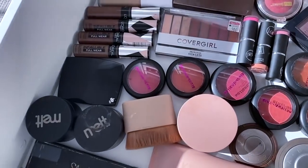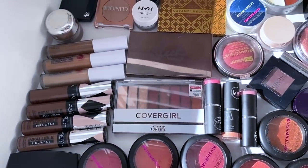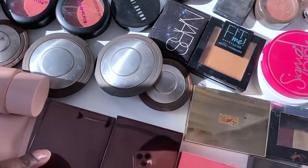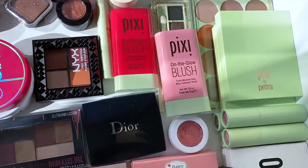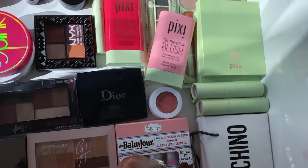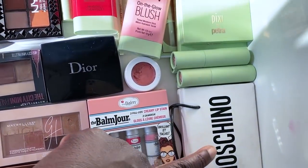So I've got some Melt Cosmetics over here. I have CoverGirl as well. I have NARS. I have Tom Ford, YSL, Dior. Pixie Beauty is really making an appearance in my life, and I'm living for it. This is the Moschino collaboration with Sephora.